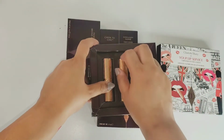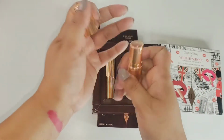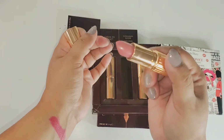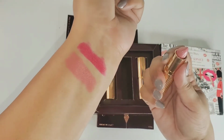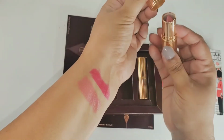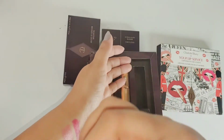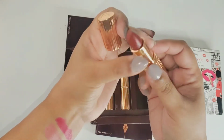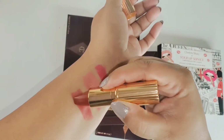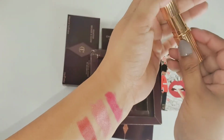And the next shade I have is the Duchess. Wow, it's a very pretty nude shade. It's wonderful. Honestly, I'm loving this color already. It's a very pretty nude pink. And then I have Legendary Queen. And Legendary Queen is, wow, a very, very pretty shade. There you go. So these wonderful shades I got in this packaging.